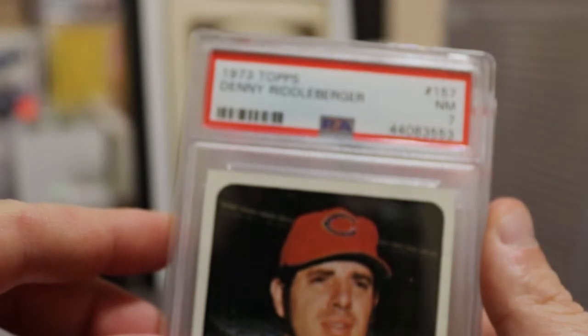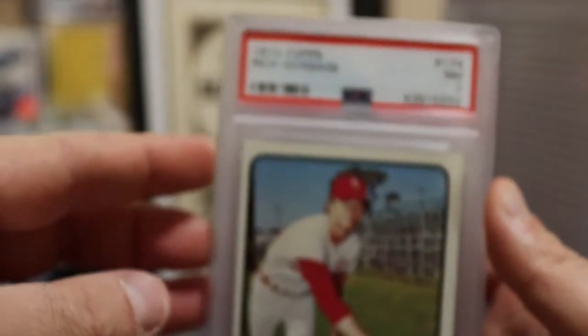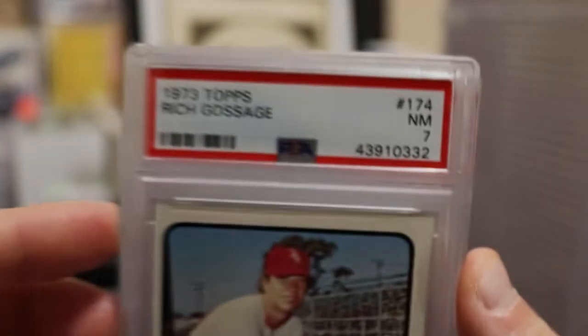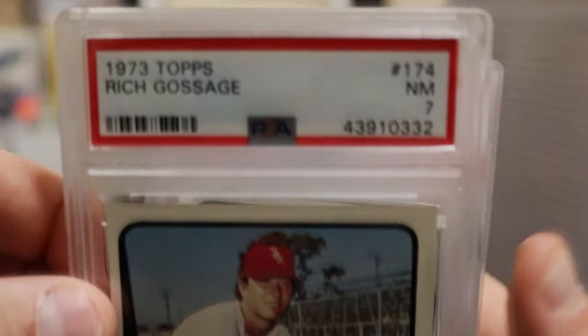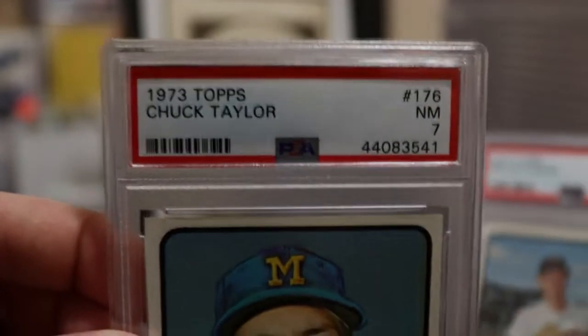Denny Riddleberger, 7. Goose Gossage rookie. That one's sweet. PSA 7. Another Hall of Fame rookie. Nice. All right, so Chuck Taylor, PSA 7.